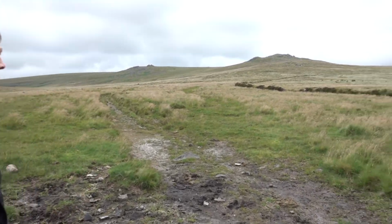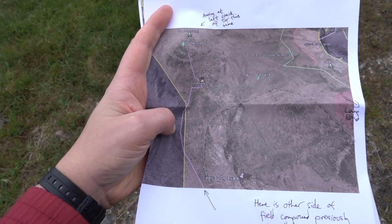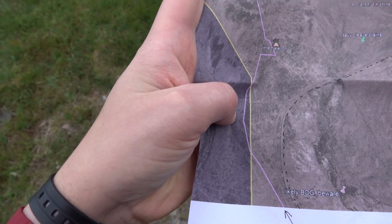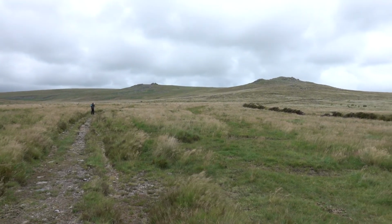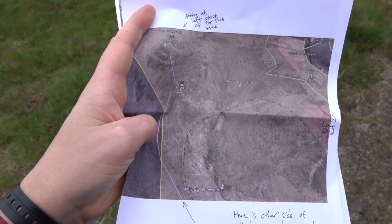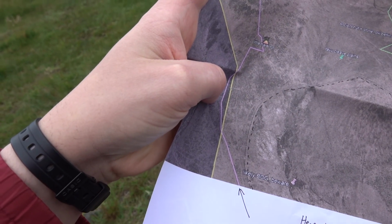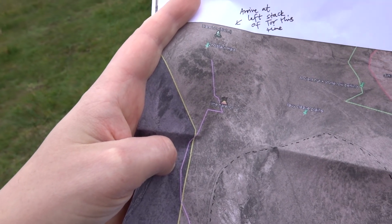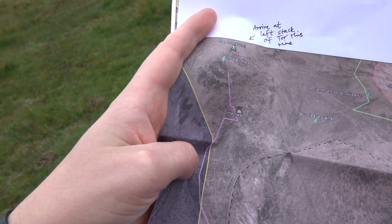So here's a further detail map for today. There's one big track that Dad's taken, but there could be a track, this grassy bit here. I'm more inclined to take that one. And we come away from the wall, which is marked on a dotted line here. Yeah, I'm more likely to go straight for Little Hare Tor, to be honest.